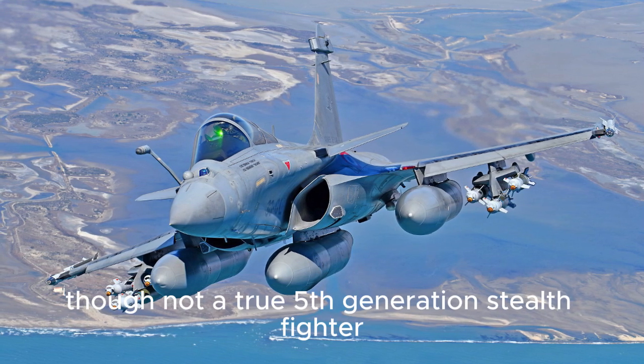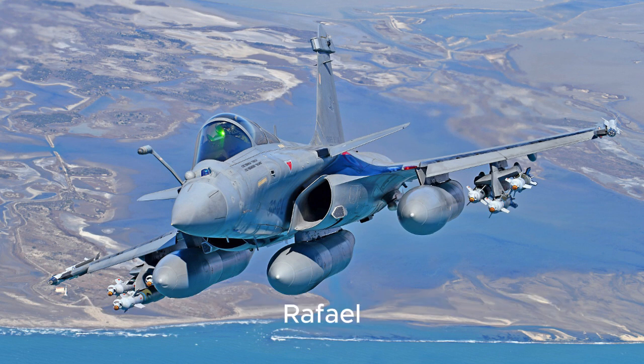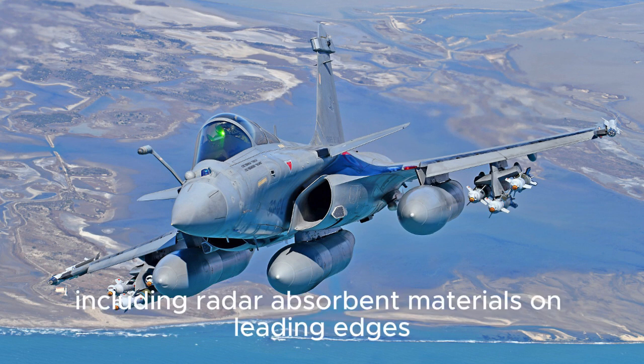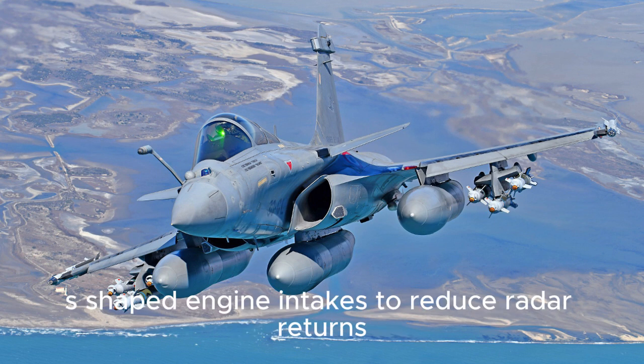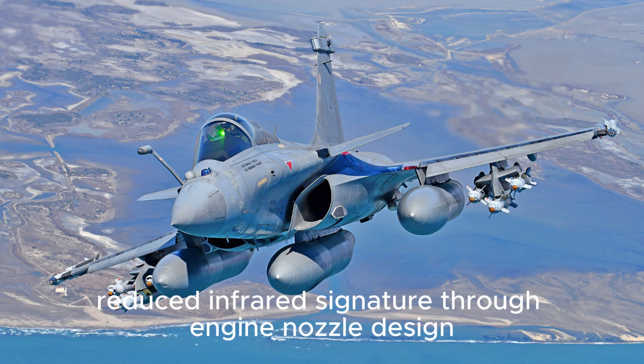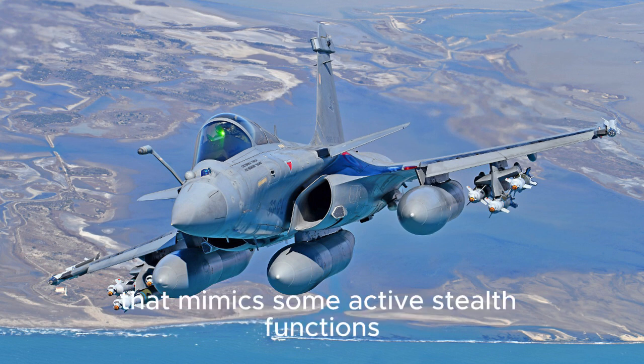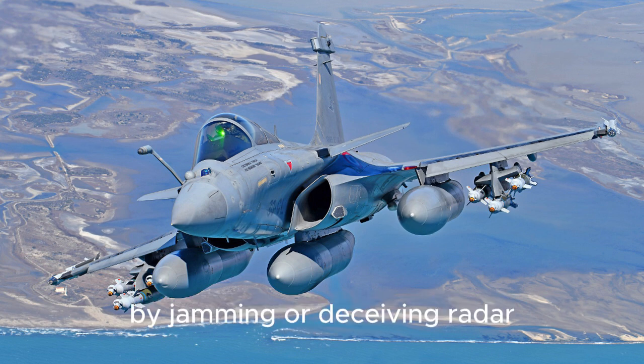Though not a true fifth-generation stealth fighter, Rafale incorporates multiple low-observable design features, including radar-absorbent materials on leading edges, S-shaped engine intakes to reduce radar returns, reduced infrared signature through engine nozzle design and cooling of exhaust gases, and internal ECM, Spectra, that mimics some active stealth functions by jamming or deceiving radar.